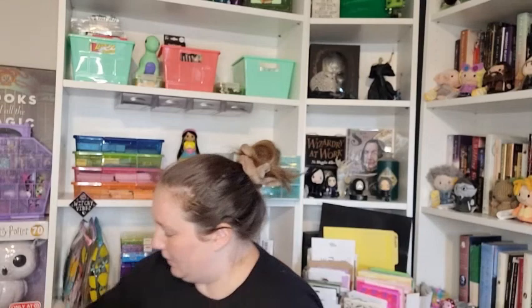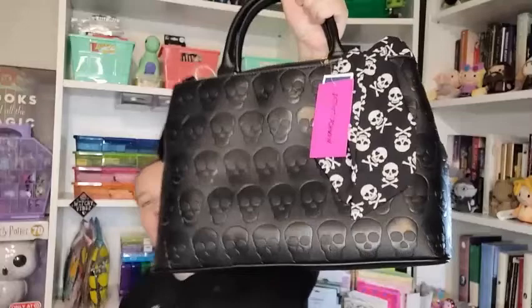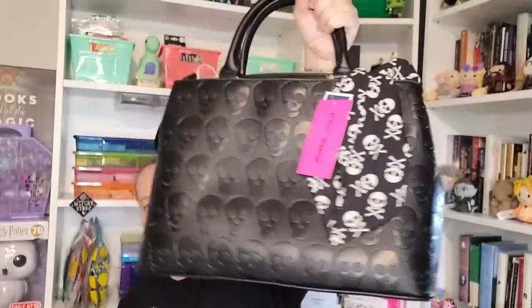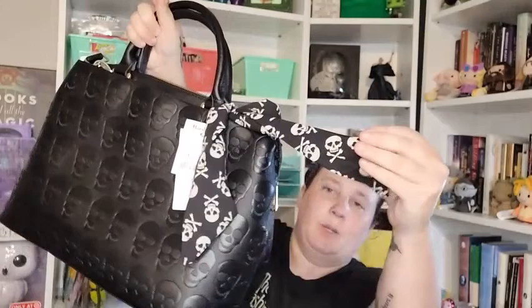And then before I seen that these were all the rave, I actually found one and picked it up. And if you don't know, I'm a huge Betsy Johnson fan. So when I saw this skull purse by her, I picked it up immediately and I was like, yep, that's mine. Absolutely love that. And I have multiple purses that she's put out through the years. I absolutely love them. Comes with this cute little purse scarf.